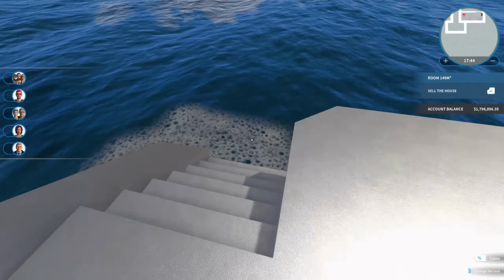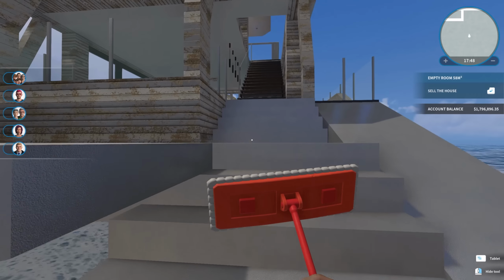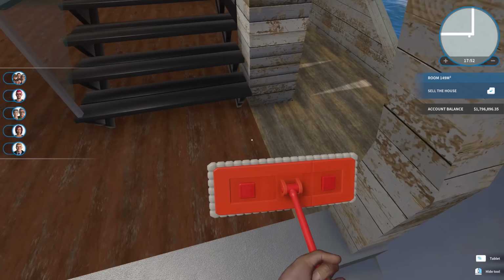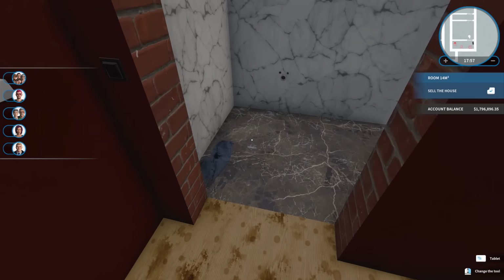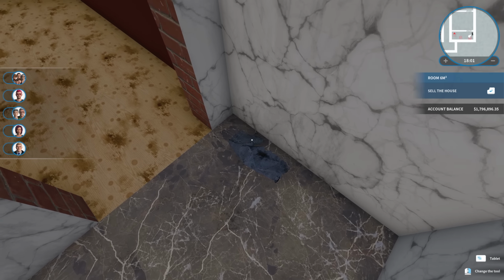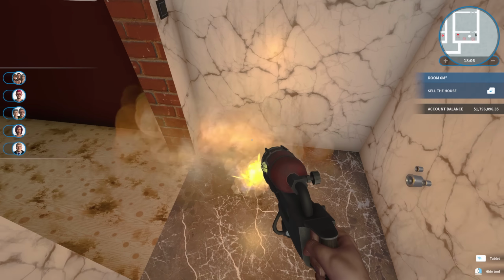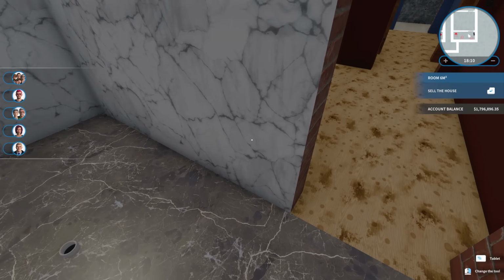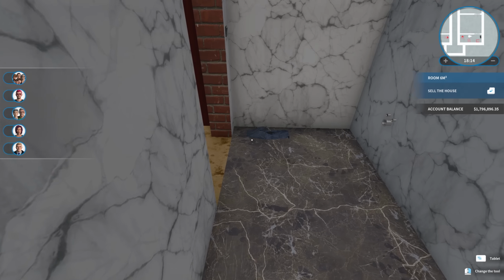All right, my friends, I got the whole place all cleaned up and looking pretty good, I think. I mean, obviously, it still looks a little run down, but we'll do something about that. There is one piece of trash, like a pair of jeans or something, that I just cannot get rid of. You can't select it. I even tried flamethrowering it, and it just will not disappear. So maybe once I put a new floor in here or something, it'll work.